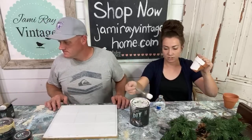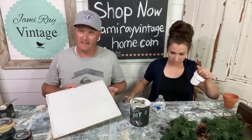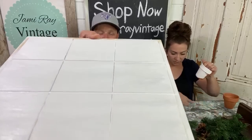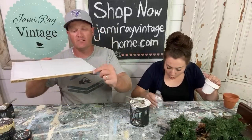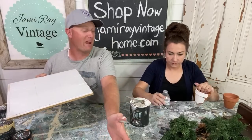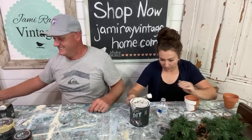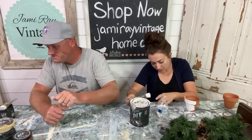All right, so we've got these painted white. Yay, they're white. I'm going to stencil them, and we're going to do a black border to make it look like they're framed. But I've got to let them dry. Would you stop it with that wreath? It's all over the paint. Oh, I was just getting it out of my paint. Sorry about that. Just distress it.